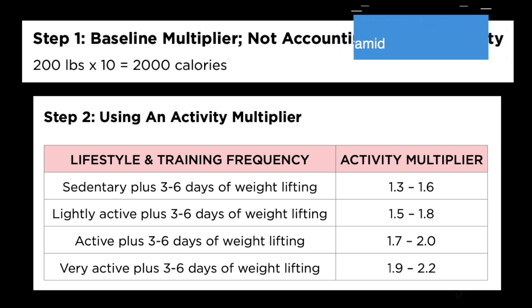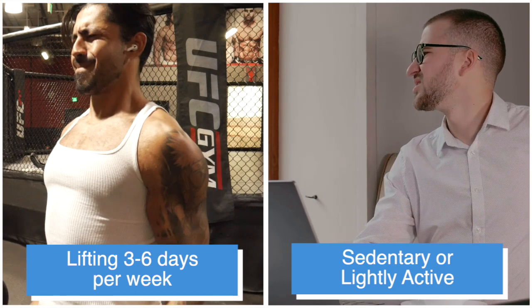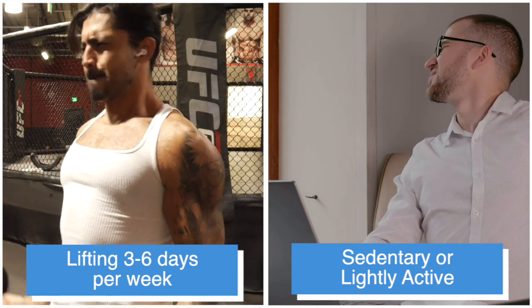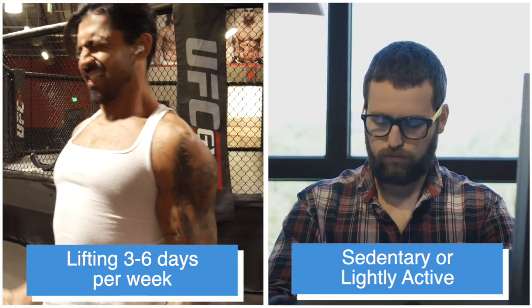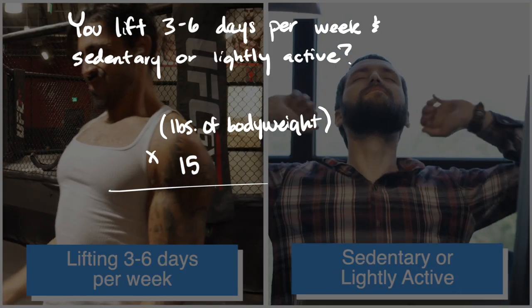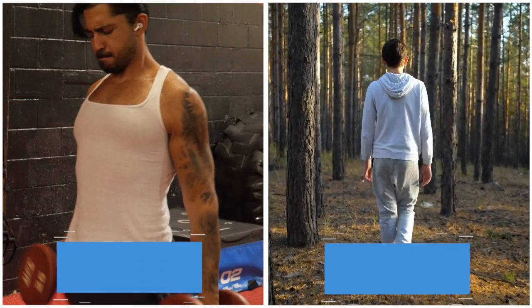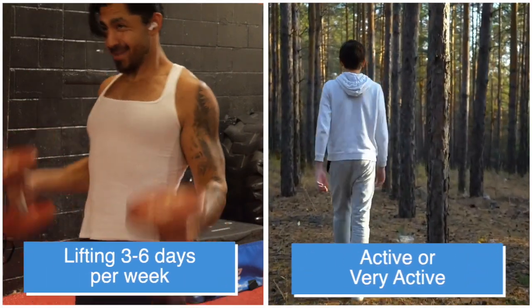Okay, find which group you're a part of. Are you lifting 3 to 6 days per week and sedentary or lightly active throughout your day? This would mean that your job isn't very labor intensive, you don't do lots of cardio or sports, and or you don't have lots of active recreational activities. If you're a part of this group, your maintenance calories will be found by multiplying your body weight in pounds by 15.